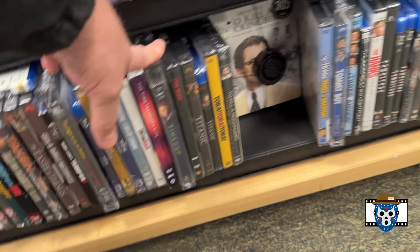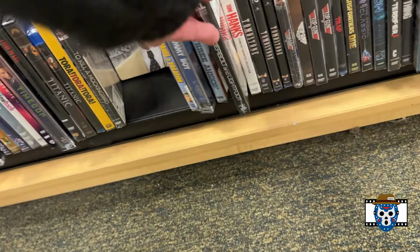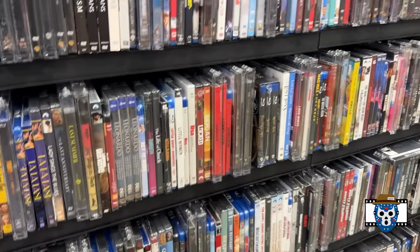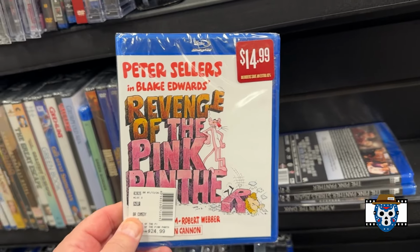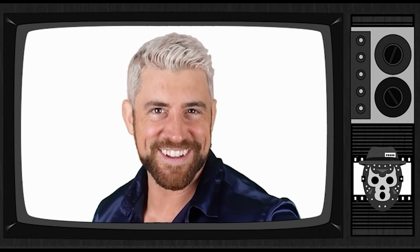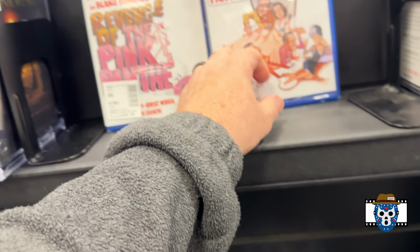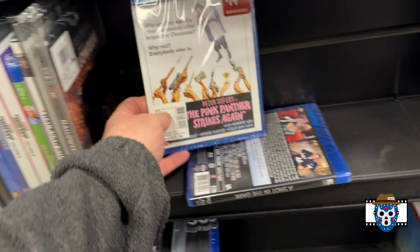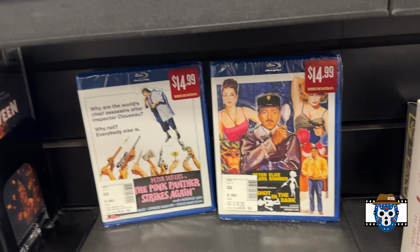I always thought I would find the Kino versions of the Pink Panther movies in here. Let me look again real quick. I forgot they're not all stocked. Oh, look, they're laying over here. They were getting ready to stock them. Holy shit. I'd mention it, and they appear. Say his name and he appears. Yeah, I mentioned Pink Panther, and they appear. They got all four of them. And there's a missing one. So if you guys know what the missing title is, but they're only on Blu-ray in here, and they're $14.99.